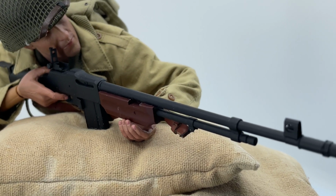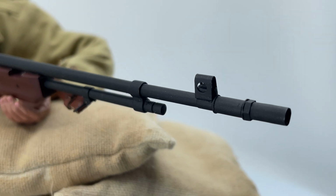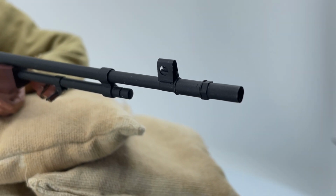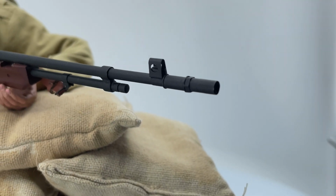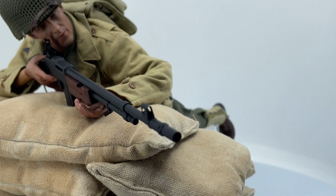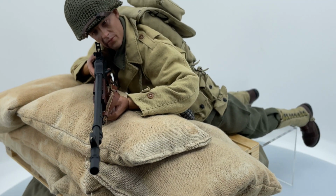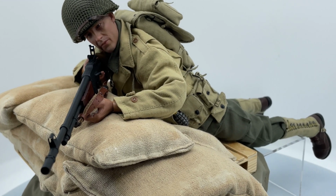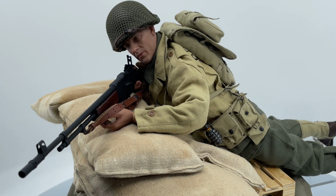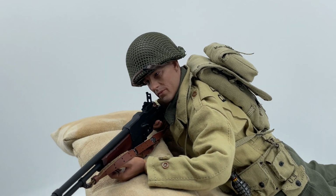There again is the protective cover for the front sights with the suppressor. And the suppressor is not so much to suppress the sound of the shot, it's to hide the muzzle flash so the enemy can't see where you're shooting from. But it works to a certain degree. There you can see his Kreuzsack now.